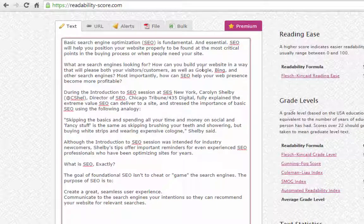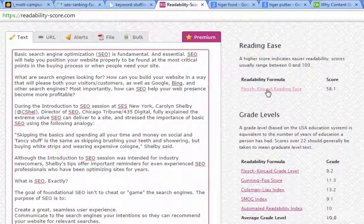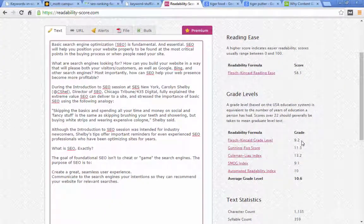Now, Matt Cutts, the head of Google's web spam team, has said that Google uses something called the Flesch-Kincaid reading test to determine the difficulty of the post and tends to put easier material higher in the search results. So ideally you want a 7th or 8th grade reading level, and you can check the grade of your post at this site, readability-score.com. And you can see here over on the right, this block of text has a 9th grade reading level, which is not bad. You really want 7th or 8th grade, but it's pretty close to what you want.